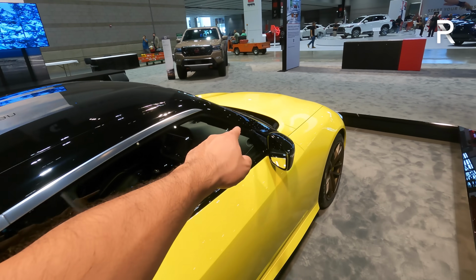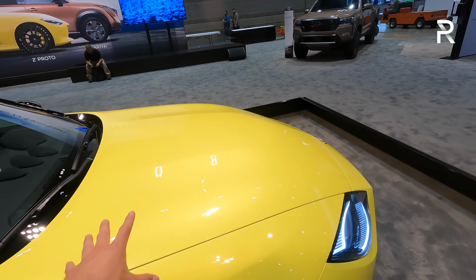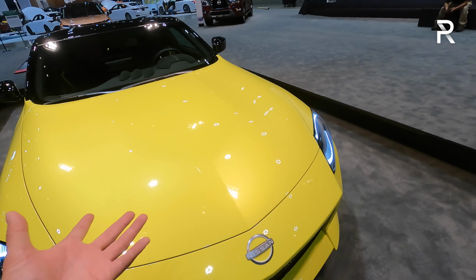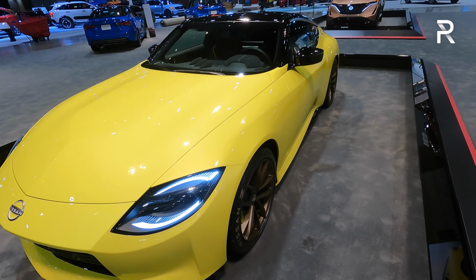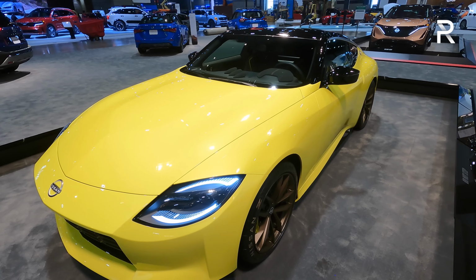Now, speaking of which, under the hood, Nissan has basically confirmed a twin turbocharged V6, probably the same one that's in the Q60. That model makes 400 horsepower from a 3-liter. You can take your pick between either a 6-speed manual or most likely a 7-speed auto, although I'm hoping that Nissan will upgrade the automatic option to a dual clutch or to a 9-speed auto.